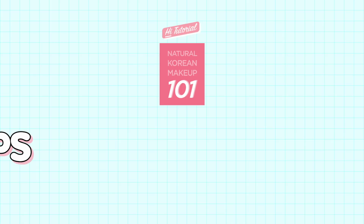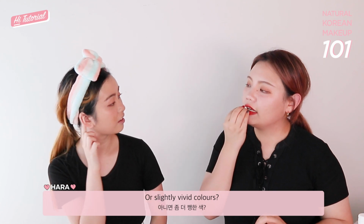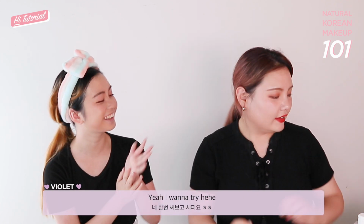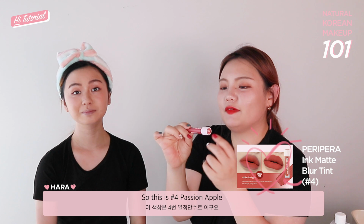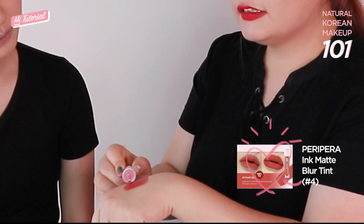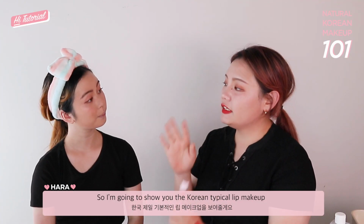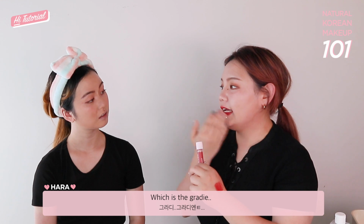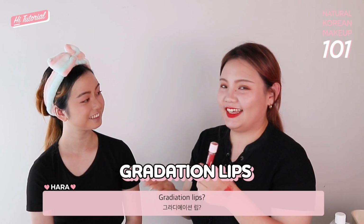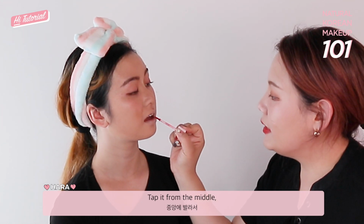So pretty. So you want a natural lip color or a slightly vivid color? Okay, so this is number 4, Passion Apple, one of my favorite colors. I'm going to show you the Korean typical lip makeup, which is gradation lips. Just raise the lip lines, pack it from the middle.